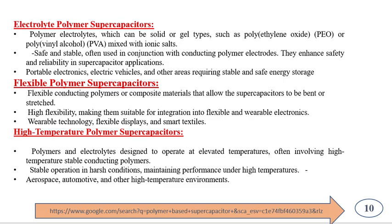Then we have flexible polymer-based supercapacitors. Actually, these flexible conducting polymers or composite materials allow the supercapacitor to be easily bent or stretched. So they have high flexibility, just like a spring, which makes them very suitable for integration into any other flexible or wearable electronics. They play an important role in wearable technology, flexible displays, and smart textiles.